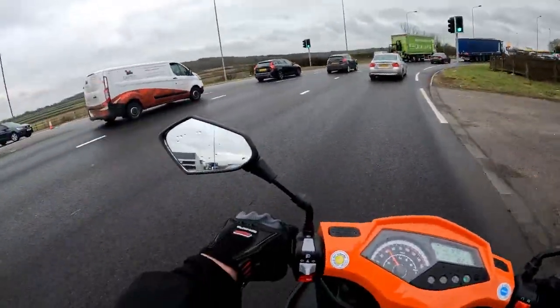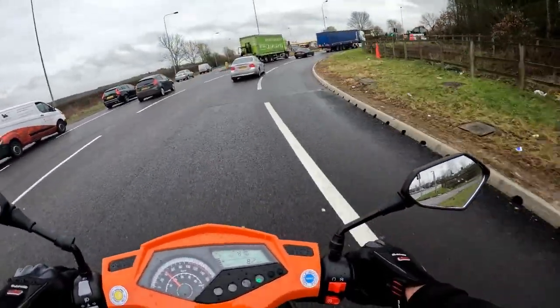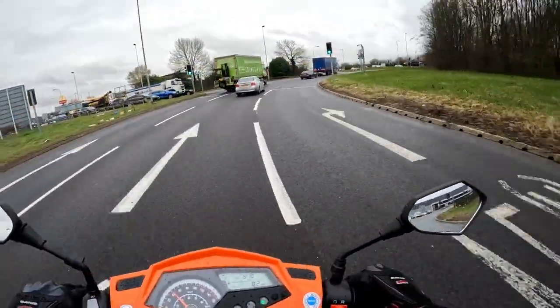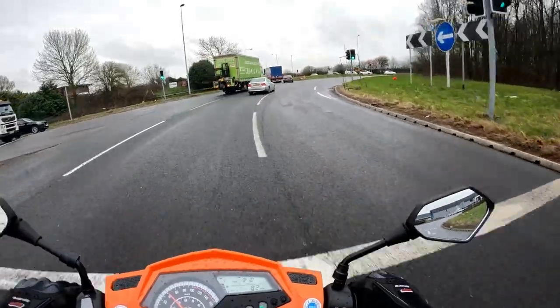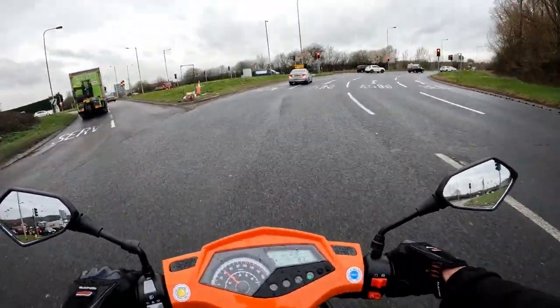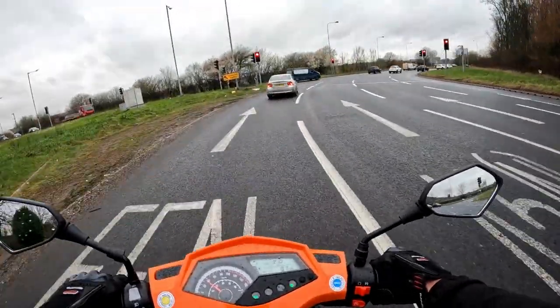Will you get off of my arse? Typical bloody Ford driver. And thank God for decent sized mirrors. Pothole, yes. And look at that suspension, soak it up.